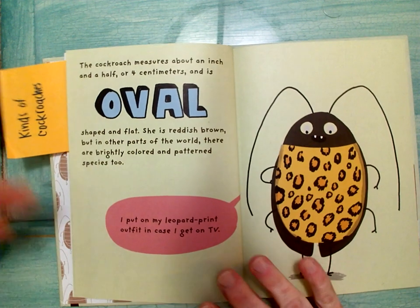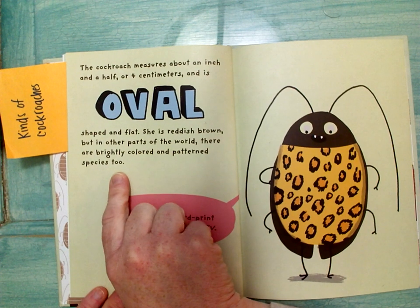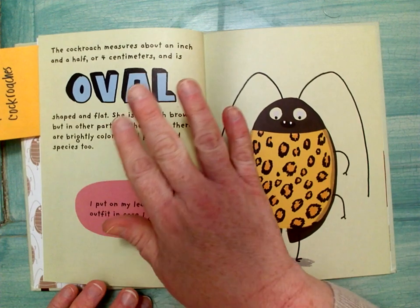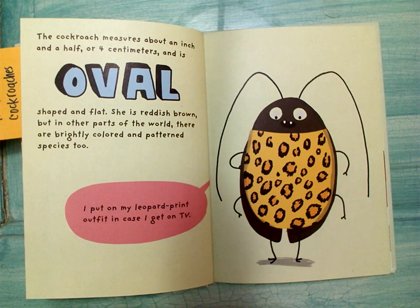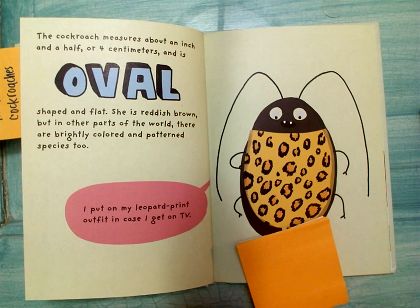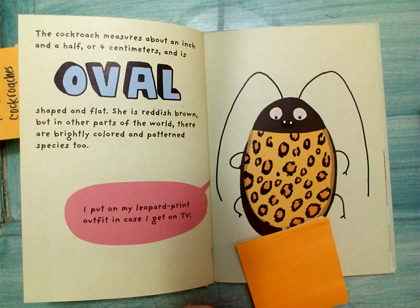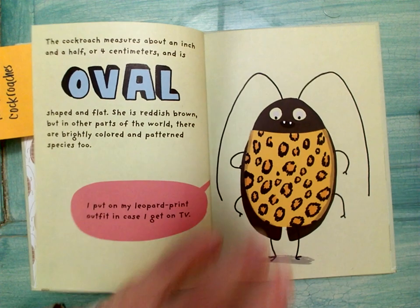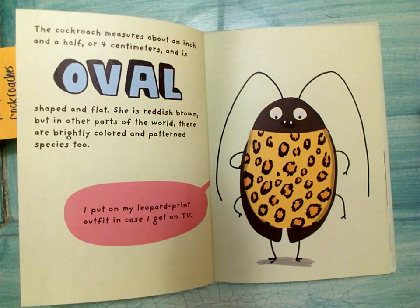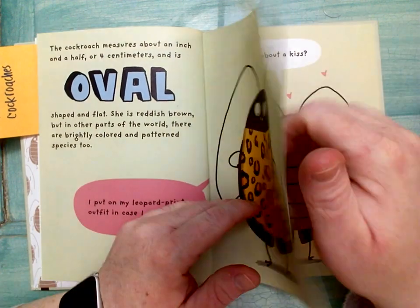So is this still about kinds of cockroaches? Well, kind of. I mean, it does say in other parts of the world there are brightly patterned species, but I don't know if this is really telling us about different kinds of cockroaches. It's more describing them. And I see that Shreya said their body, so I guess kind of what they look like, right? So we're gonna think: should this be what they look like, or should this be their body? We're gonna turn the page and see if that next page talks about their body or if it talks about something else.